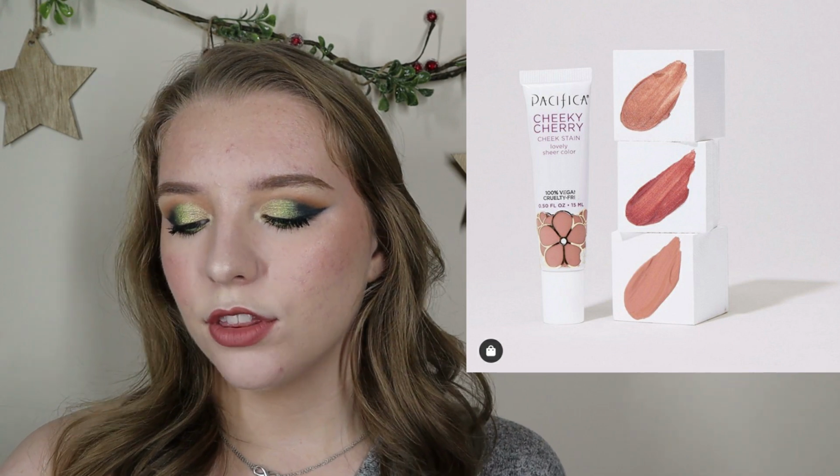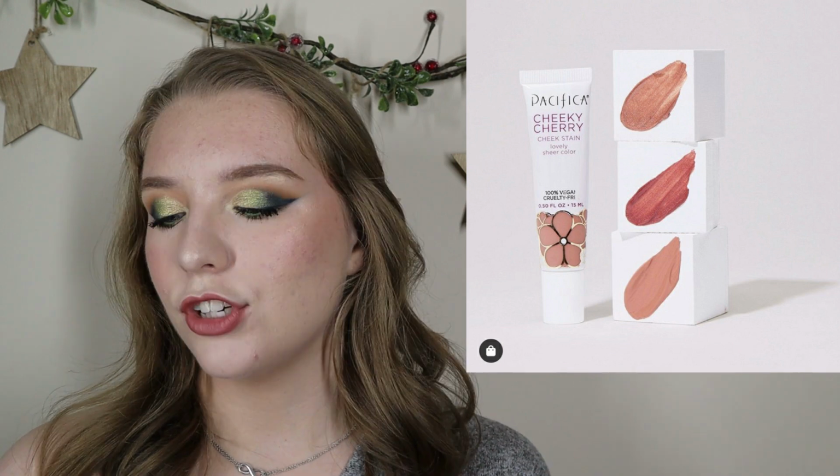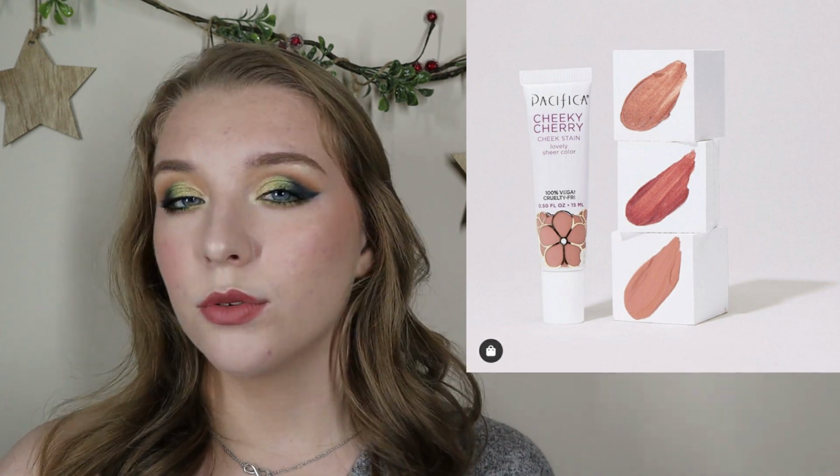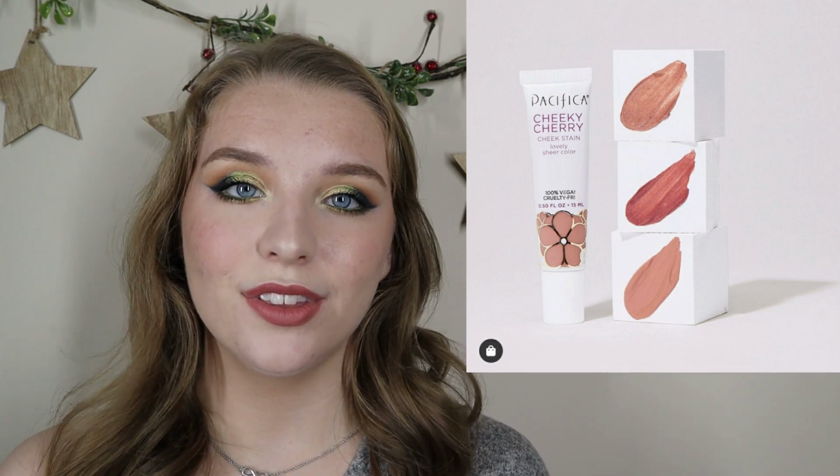It looks like they have 3 shades right now, 2 nudie peachy shades and then a deeper cherry shade. I think I would probably go for one of the nudie peachy ones because that's just more my style. But if you have a deeper skin tone, the darker cherry one could also be a great option.